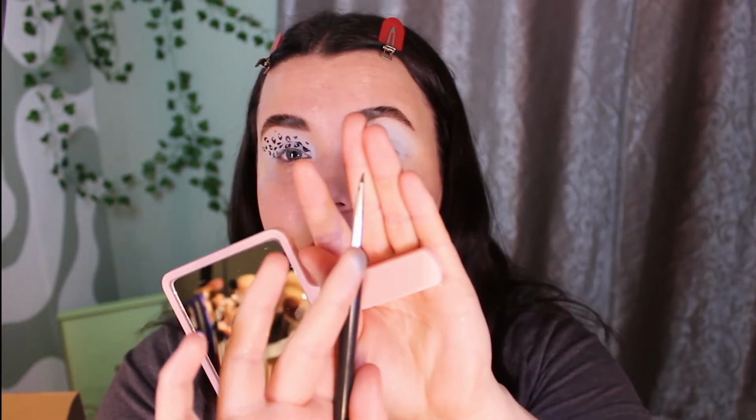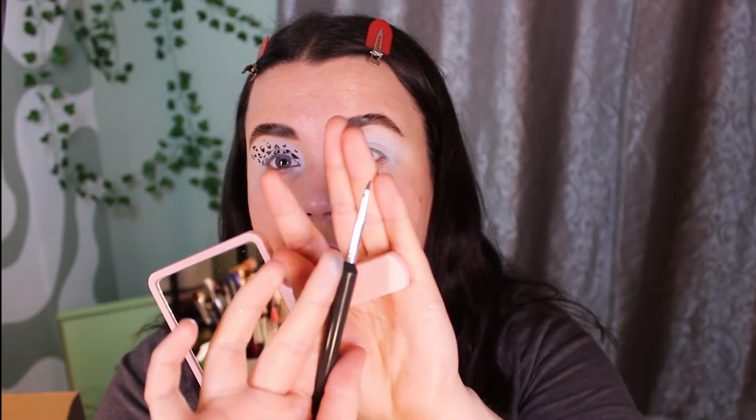As you can see, I did one eye off camera. It's basically just random little shapes because leopard print isn't perfect, so just go with the flow with it. But I'm just going to quickly show you guys how I do a few of them. On this eye, I've kind of took it out to a point, but I've not really. I've just went with how it turned out. So I'm basically taking a super fine brush.